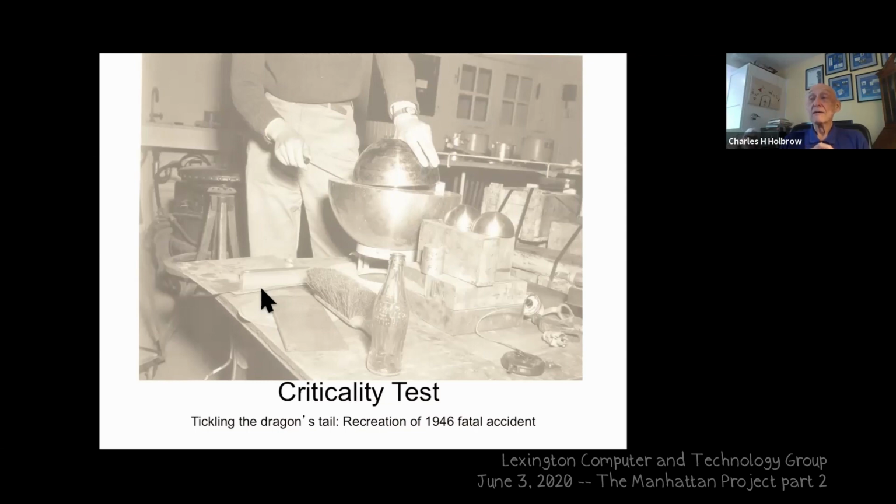So you have to somehow put the fissions together long enough so that you can get 80 generations of neutrons causing fissions, causing more fissions, causing more. You get the multiplication. And you want to see how that works.